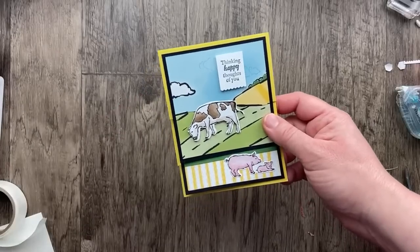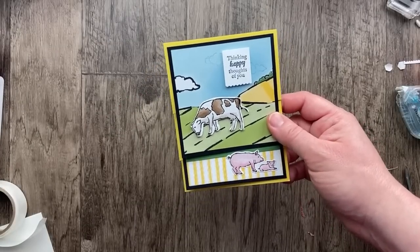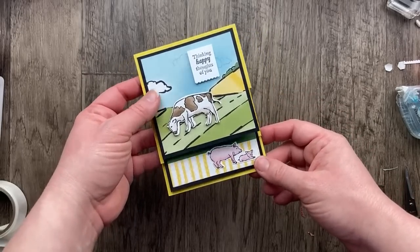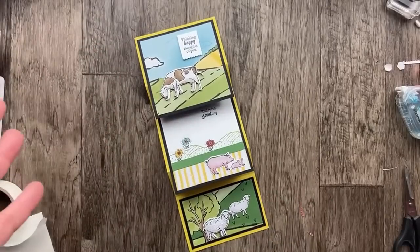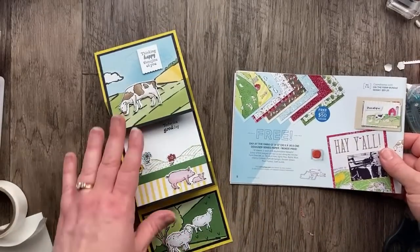I know other demonstrators have done this card before. We saw some names that came out there: Jackie Bullheist, Susan Campfield, Lisa Curcio. I'm sure there are others as well that have shown the three-tier card. And here is my version of it. I hope that you like it, and I hope that you enjoy this idea with the Day at the Farm designer paper.